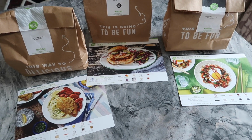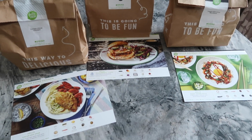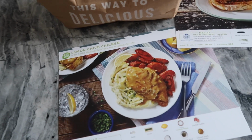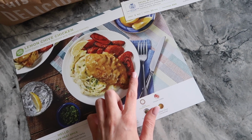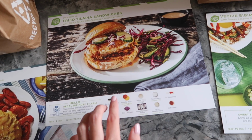So my HelloFresh order came in, and I have three options, and I'm gonna try to decide what to make for dinner. So I'll show you guys everything that came. First, we have this lemon chive chicken. This looks amazing with the mashed potatoes and the carrots. And then this fried tilapia sandwich sounds really good right now too.